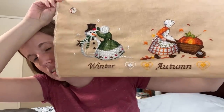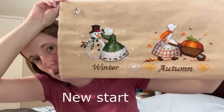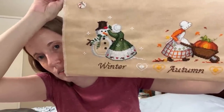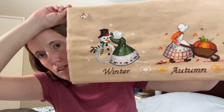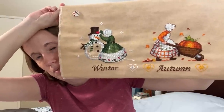So this is what I've got. This is 27 count Linda in Vintage Country Mocha, 2/2 full cross. And you know what? I never even finished Winter. What do you know? That's terrible. I think I had some frogging I needed to do down at the bottom area too, so that probably messed me up, but such is life.